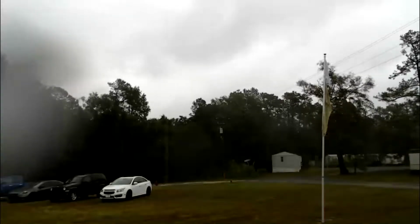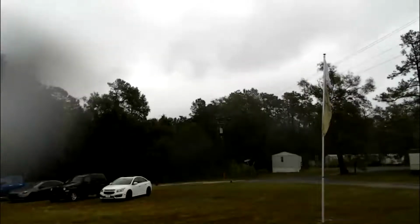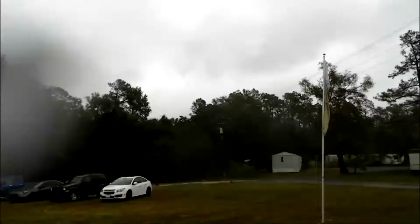Yeah, you can hardly see Conway under the radar. Completely under color, red and orange and yellow on zoomradar.com. I'm looking at it.